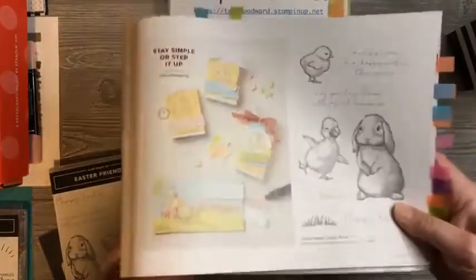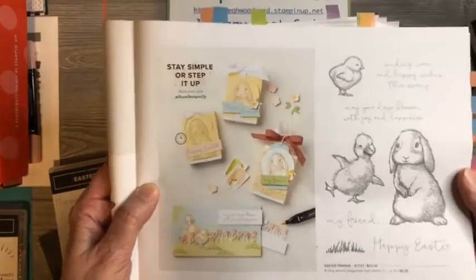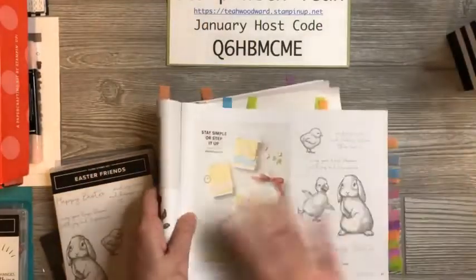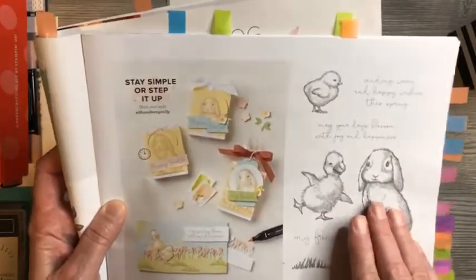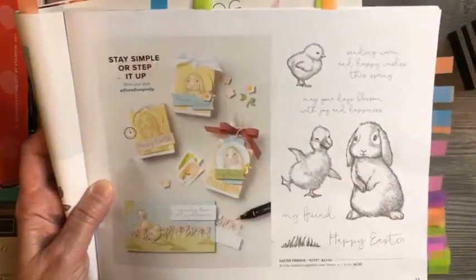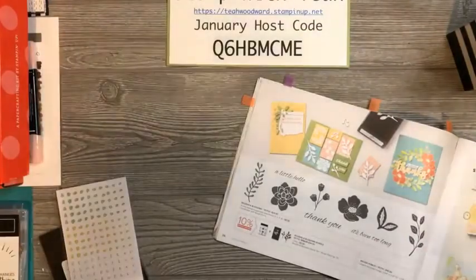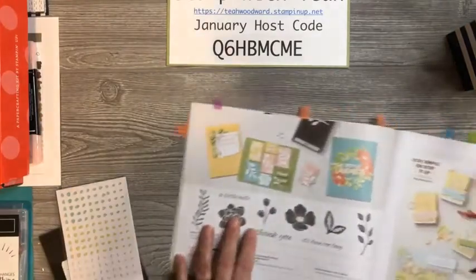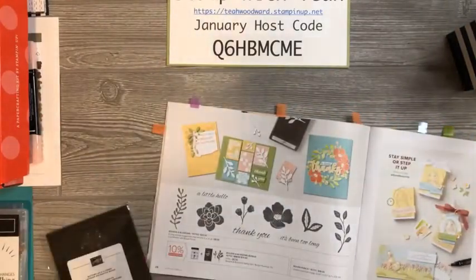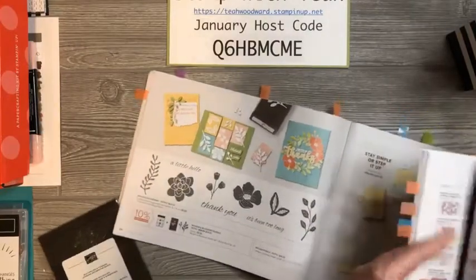So here it is in the catalog. How cute is this? I cannot wait to play with this. This one just has my heart. And in the catalog, this looks a little sad, but I've seen several different demonstrations with this where this bunny doesn't look sad whatsoever. So, very much looking forward to playing with this. And I don't have much time, right? It's for Easter.